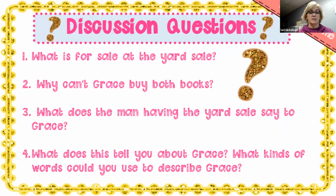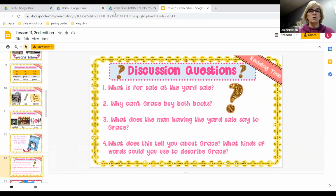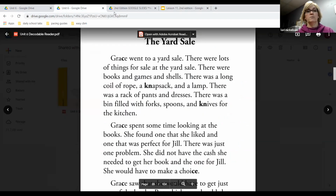I'm going to go to that. I'm going to escape out and go to our story here. So the yard sale. Grace went to a yard sale. There are lots of things for sale at the yard sale. There were books and games and shells. There was a long coil of rope, a knapsack, and a lamp.